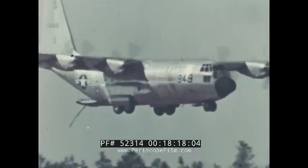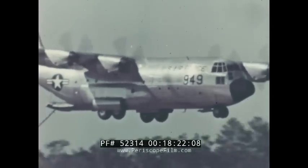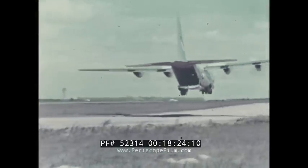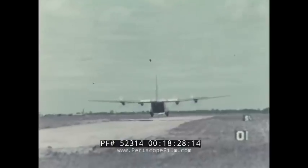The technique of heavy cargo extraction was tested with the long-range C-130 Hercules. The aircraft does not land. Cargo, a 5,900-pound weapons carrier.